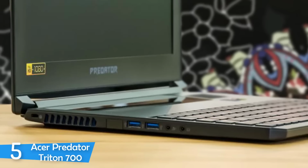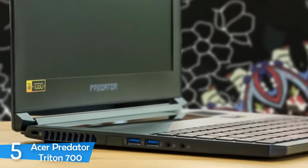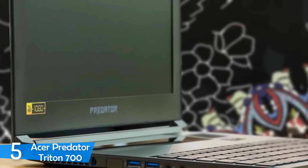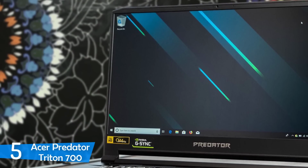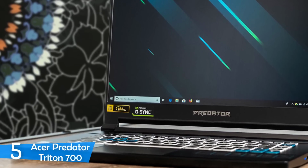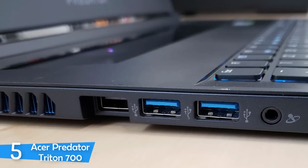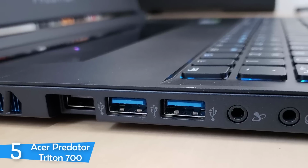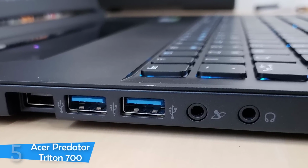The Triton 700 comes armed with a 2.8 GHz quad-core Intel Core i7-7700HQ CPU, Nvidia Max-Q GeForce GTX 1080 GPU with 8GB GDDR5 VRAM, 16GB of DDR4 RAM, and 512GB PCIe M.2 SSD. Ooh, a mouthful. In synthetic benchmark tests, it's amazing. The results are breathtaking head-to-head or in front of its rivals. In real-life tests, it showed that it can handle any AAA game at its highest settings and with extraordinary frame rates.